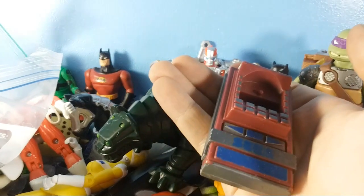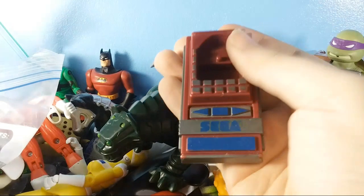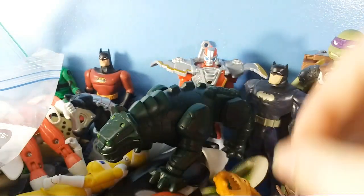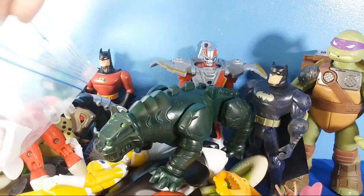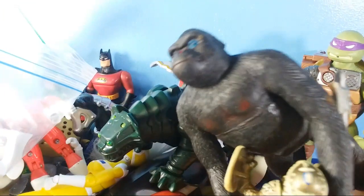But then again, I don't know his fighting capabilities. I don't know. Look at this Sega thing. I feel like there's something supposed to go there, but it's a little Sega thing. Ruination would obviously win. Yeah, Ruination. Oh, look! I got a Harambe.